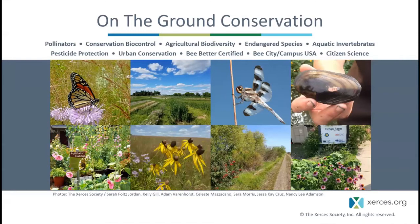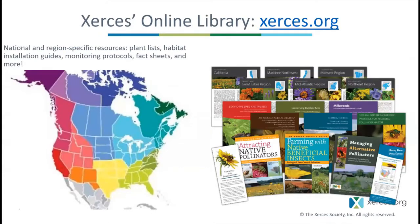Xerces has a variety of staff across the country doing on-the-ground conservation work. We have programs in pollinators and agricultural biodiversity, endangered species, pesticides, and a relatively new community engagement program focused on urban communities. But perhaps some of the most helpful work we've done over the last 50 years is writing a whole library of science-based guidance for protecting pollinators and other invertebrates. If you visit our website at xerces.org, we have a ton of free national and regional resources on plants and pollinators and other invertebrates. This is a library of decades of work. And if there's something missing from it, please get in touch with me if you can't find the answer to a question that you have about any of the above.